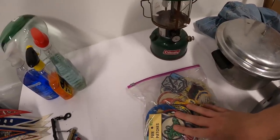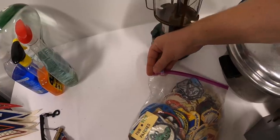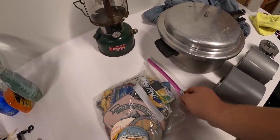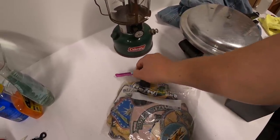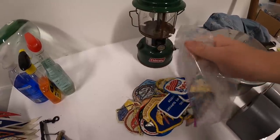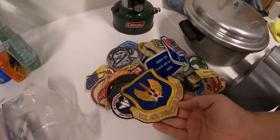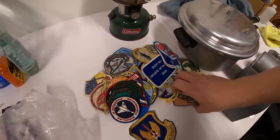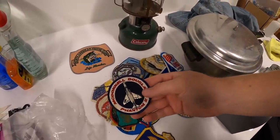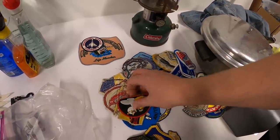At one sale, they had a ton of patches. I bet you there's at least 60 or 70 of them in here. And they had them priced at $3 a patch, which is pretty high for a garage sale, to be honest. I think there's some decent ones in here. There's a lot of military, and then there's just some random ones too. Like here's U.S. Air Forces in Europe, North American Fishing Club patch. Let's see here, McDonnell Douglas Phantom. Just a good variety.